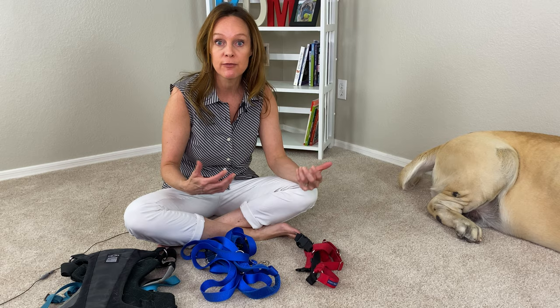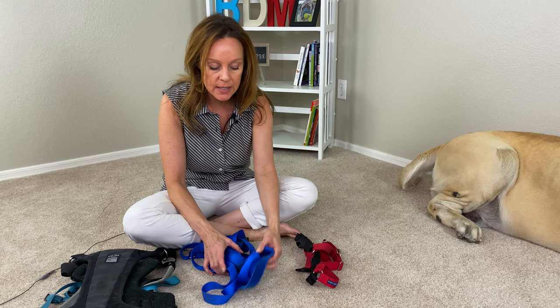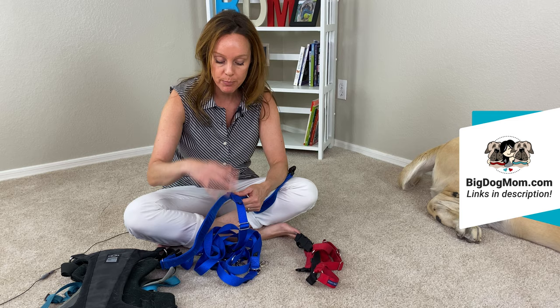The second type of dog harness is the more moderate coverage dog harness. And this is an example. This is the Freedom harness. I actually bought this years ago for Linus, our previous Mastiff, who I talk about on the blog.